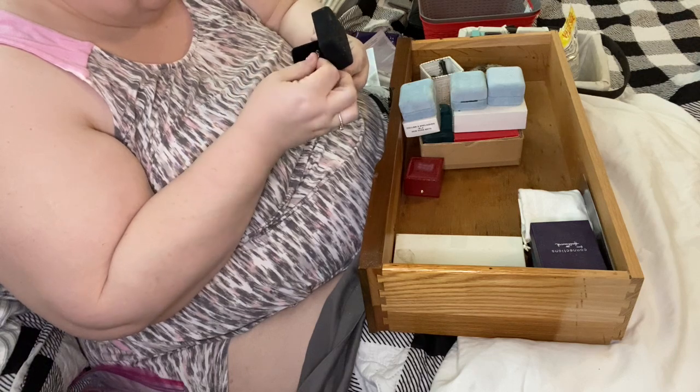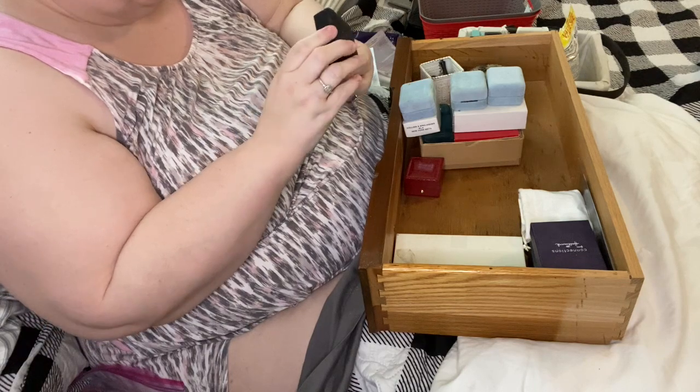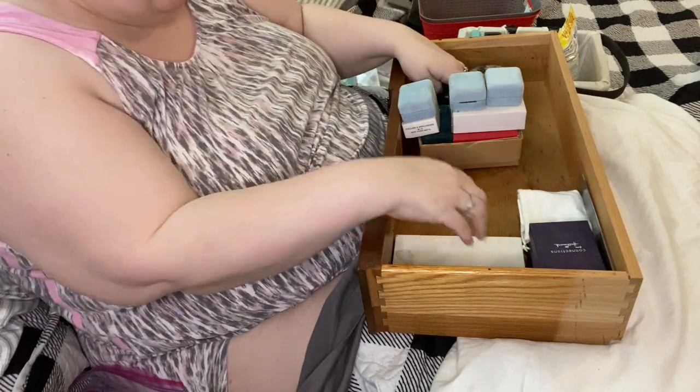And oh my gosh, did this just break? Oh no, it didn't. Okay. It snapped behind the thing and I thought it broke. I was like, oh my gosh. So those are going to go in the jewelry box.